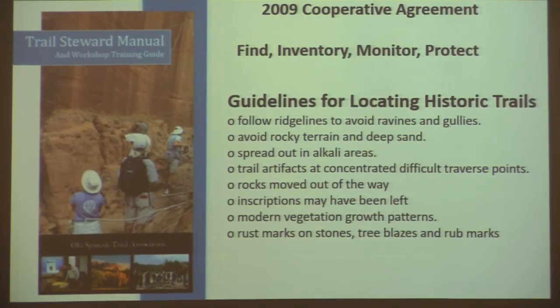In 2009, the BLM and the Old Spanish Trail Association entered a cooperative agreement to develop a trail steward manual. Stewards find, inventory, monitor, and protect the Spanish Trail.